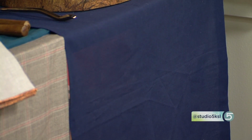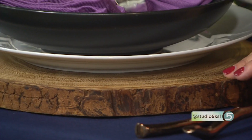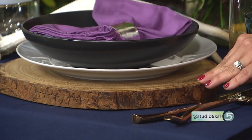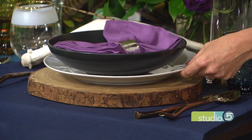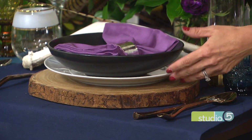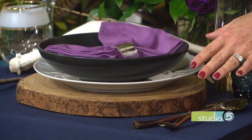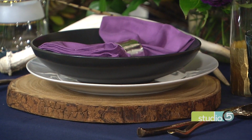Right. And we've seen these wooden chargers a lot. You can do this from trees, but call a lumber store and they'll saw you off a bunch of those. So that's a cheap way to get those. And then these white plates, they're a staple in a collection. They're really cheap. You can get a great white plate and mix it with everything. But a couple of these things are from Cost Plus World Market.